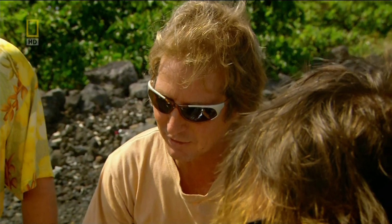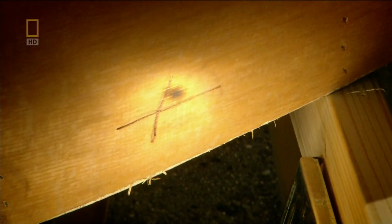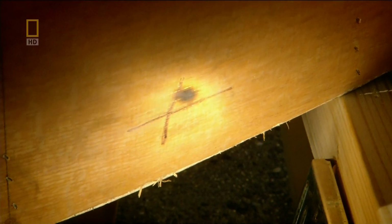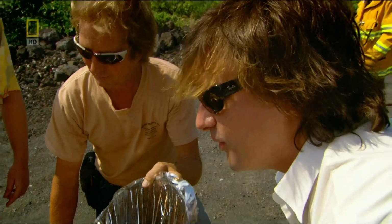You see, I'm starting to see a little dark spot on there. I was just wondering if that was just my eyes. No, that's not your eyes. It's actually the smoke! It is catching. That's just because we're focusing all of the light that's hitting your satellite dish covered in aluminium foil.